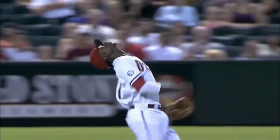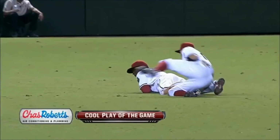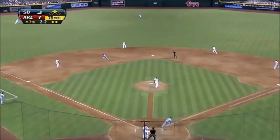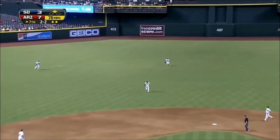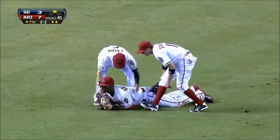Brilliant catch. Jazz Roberts air conditioning. Cool play of the game. Wow. Popped him up. Shallow center. Campana. Didi Gregorius.